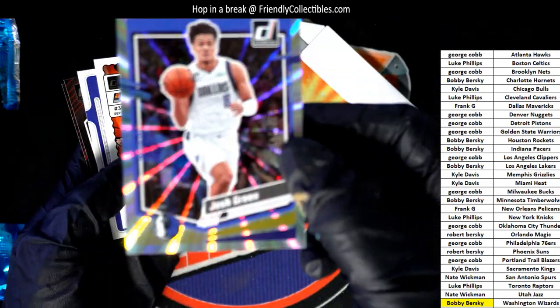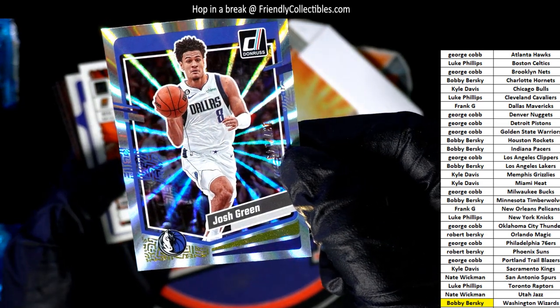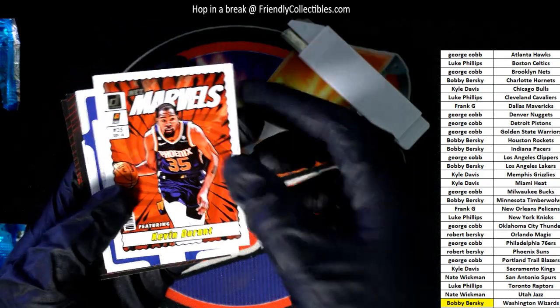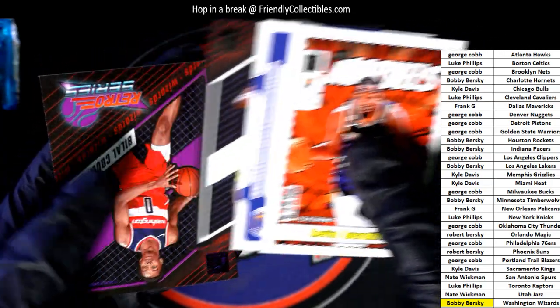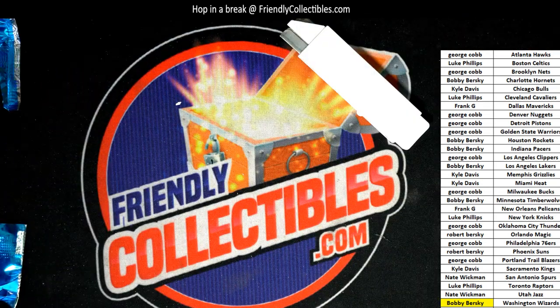Here is a Josh Green parallel. Nice. Dallas Mavericks, numbered 249. All right, some really good things coming out of there. Congratulations, man. We had some good ones. Some nice Victor Wembanyamas coming through.